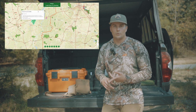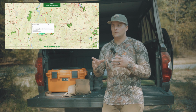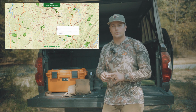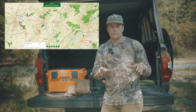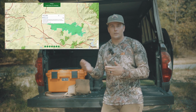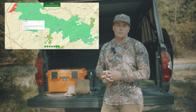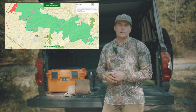Out west, wherever you are, there's BLM land. And then it helps you pinpoint exactly what is available for you to hunt publicly. If you're hunting publicly, obviously. If you're hunting privately, that's a whole separate story. You basically still need to follow the regulations, but deal with whatever landowner you're dealing with.